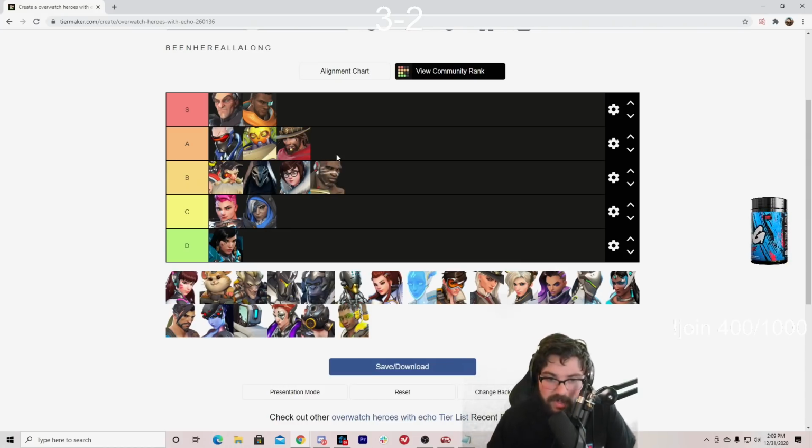I think Doom will probably need a rework down the line. That's coming from somebody who had to learn Doomfist, right? He's definitely still a better Genji, though, in my opinion. And he's kind of just middle of the pack. Not terrible, not great. You got him. If you want to make him work, you got to play it perfectly. So good luck to all you Doom mains out there.